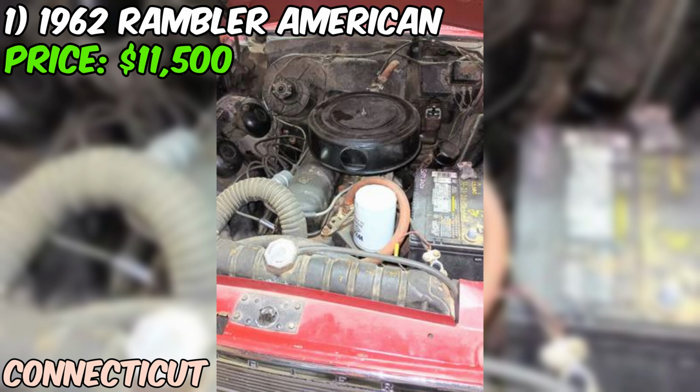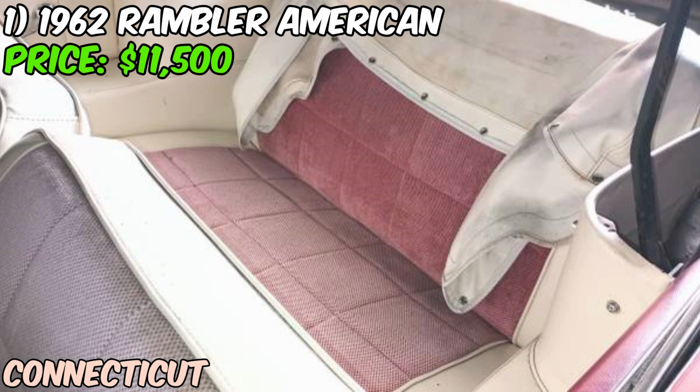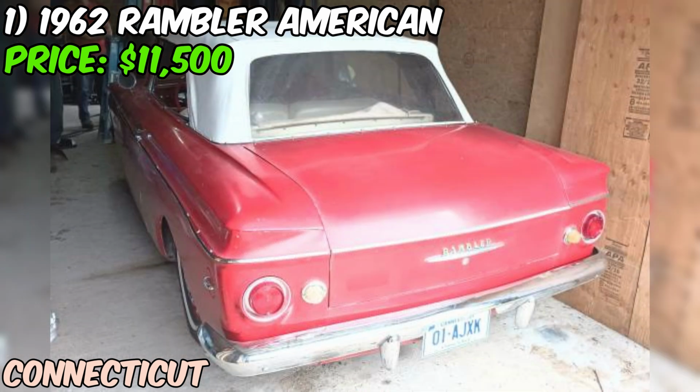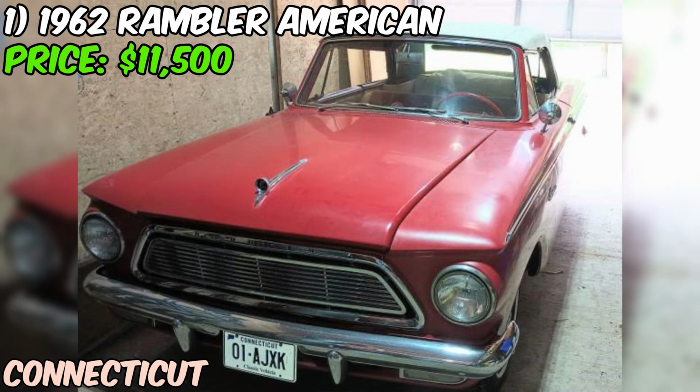The seller mentions that the car is in very good shape, with a solid body and frame, original interior, and a good top. That's music to any classic car lover's ears. Under the hood, you'll find an overhead valve 6-cylinder engine paired with an automatic transmission. While it may not be the most powerful setup out there, it's definitely got that classic charm that's hard to resist. One thing to note is that the paint isn't original, and the seller suggests giving it a good compound and wax to really make it shine. But hey, a little TLC never hurt anyone, right?